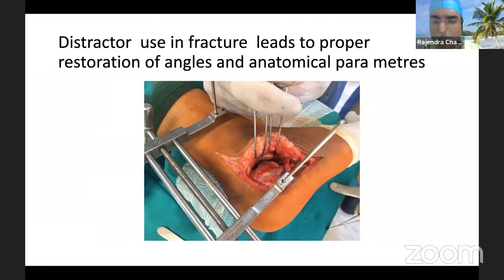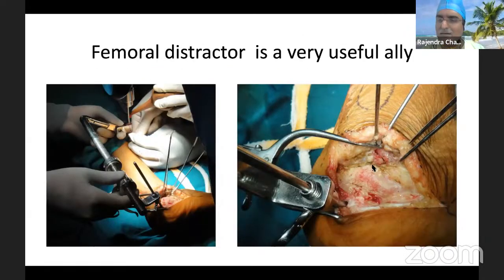Distraction is also commonly required in orthopedic surgery, and this leads to proper restoration of angles and anatomical parameters, like in the subtalar joint for a calcaneus fracture. So have a couple of these deep tissue retractors, which you can retract by either 2 mm or 2.5 mm K wires. And this across arthrodesis, deep tissue retraction, tibial plafond fracture, this is very, very useful. And then once you retract, you can actually decorticate and skeletonize the bones so that you can go for either fusion, etc.